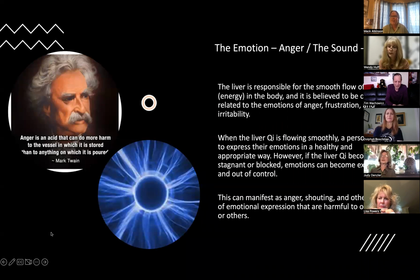I can. Nice job, sister. Yes, we can. Anger is the prominent emotion of spring, and of course, the liver is being affected. And not that it's the prominent emotion; it just happens to be the correlating emotion that goes with the liver. And for those of us, thank you, Judy, for mentioning those imbalances.